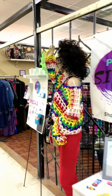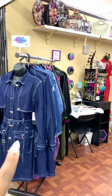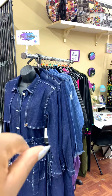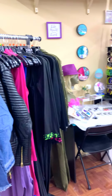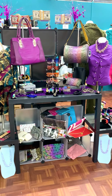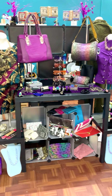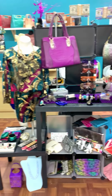Right, let's go ahead and go on the inside. So over here when you first come in, you will see our hot sellers, our exclusive items, and what's new to Privy. This is our front display table, kind of letting you know that yes, we love purple and every vibe that it has to offer.